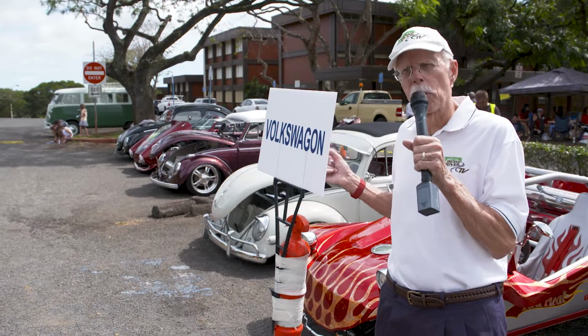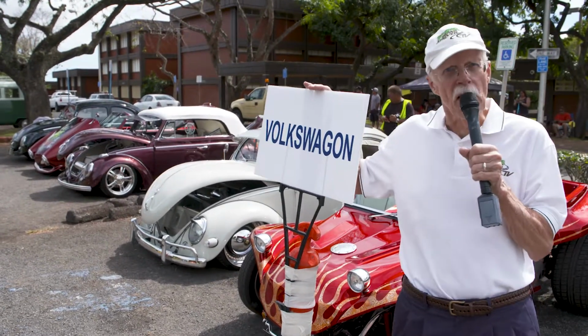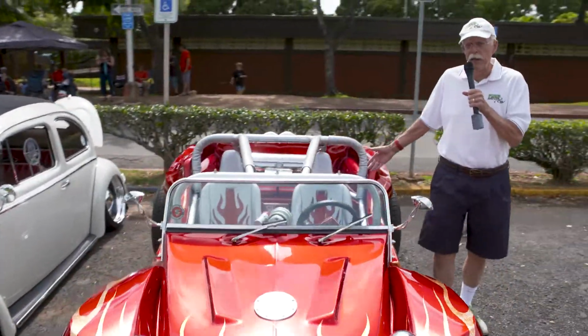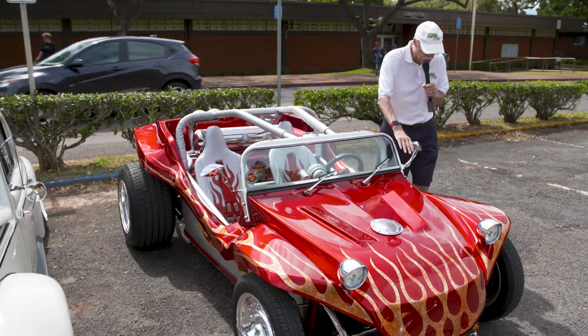This group of cars are pretty hard to tell because not only do they look like what they are, Volkswagens, but there's a big sign. That's this category. And of course, back here, we have a classic dune buggy. That is a Volkswagen chassis and engine, but a fiberglass body.